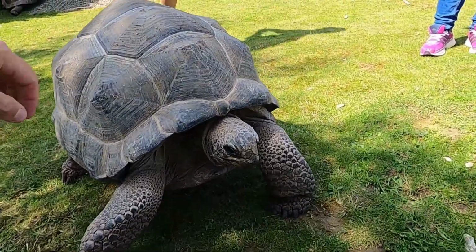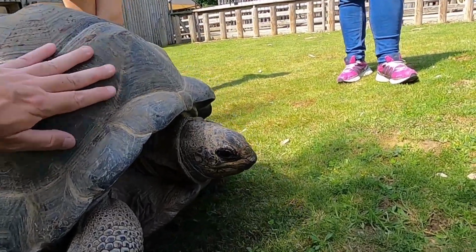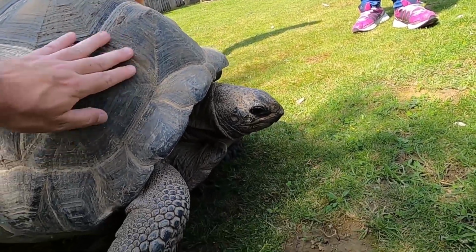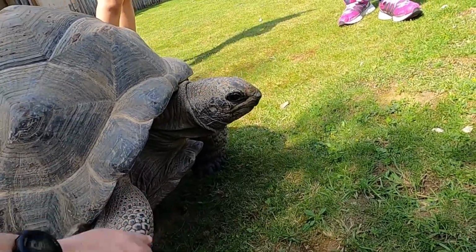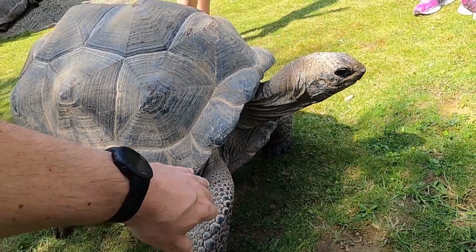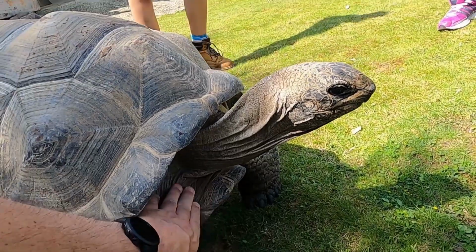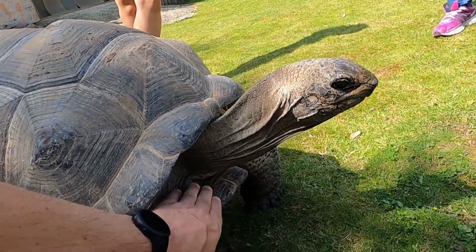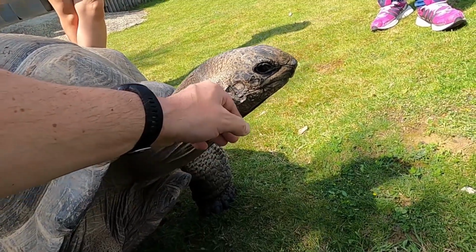These guys are actually pretty good swimmers. Well, they all just bob around, really. Not keen, this one. Some people think, because they're from the Seychelles, which is obviously an archipelago of islands, that they managed to go between the islands by literally bobbing around in the sea. You're not too sure, are you? Especially in order to help them get rid of all the dead skin and stuff, they love to have a soak.